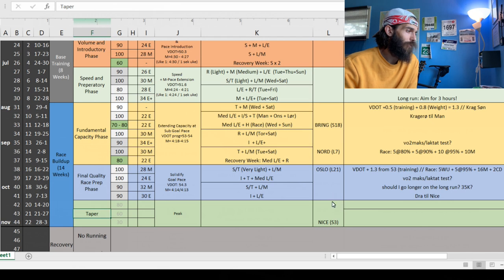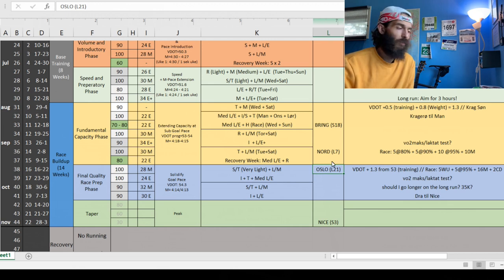All right, so the races. Here's the race, Nice, on November the 3rd. That's the marathon, and then I have a tune-up race, more of a workout, the Oslo half marathon on the 21st of September, where I'm going to just run the half marathon at marathon pace. Similar kind of thing a few weeks before that. And then this week I have a short little 6.5K local fun run on Sunday. So a few races, or all of them are just workouts really, not real races, because I want to get everything perfectly ready for this race, which is my marathon race in Nice, France.